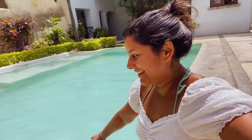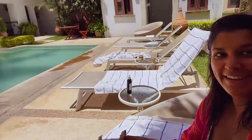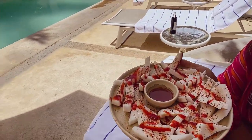By the pool at the hotel, and it's been a hectic couple of days wandering around Oaxaca, so today is all about resting, having a little swim, getting a little bit of sun, and just having a chill out. So I finished my coconut drink, and then the lovely waiter at the bar has actually just chopped up the inside of the coconut and put all this kind of yummy sauce on it. It's delicious.